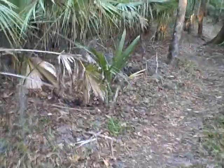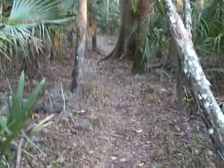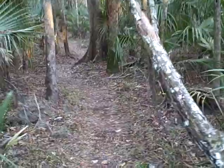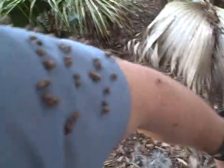Oh great, those things. Okay, yeah, that's what I was afraid of. This is actually part of the bike loop here. So, I'll go this way for a second. There is a nice place on the bike loop. Look at my arm. I just walked through, I got these things all over my body now from walking through there. It'd take me 2 hours to pick them things off me.